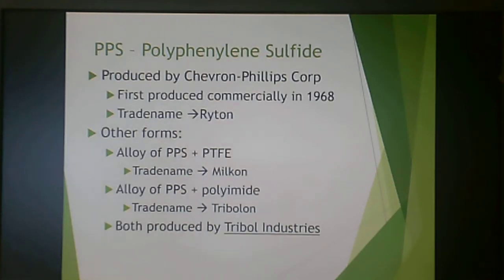This was first produced by Chevron Phillips in 1968 under the trade name Ryton, and they still produce this under the trade name now. There are other forms of polyphenylene sulfide. There's an alloy of Teflon and polyphenylene sulfide called Milcon. There's also a polyimide polyphenylene sulfide alloy, which is Tribolon, and both of these are produced by Tribal Industries.